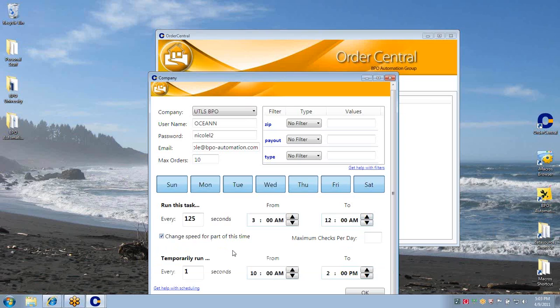And if you click on here, change speed for part of the time, that's kind of neat. That way companies that are tracking are going to get thrown off a little bit. You can put in different types of parameters just to run temporarily from certain times. This is perfect for when you've done your research and you know companies drop orders at certain times on certain days religiously. Get in here and set it to run, and it will override what's in the run this task area right up here. That way it will temporarily run from this time to this time, however much you put in here as far as the formula.